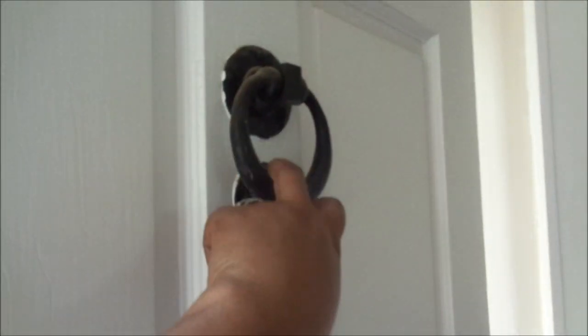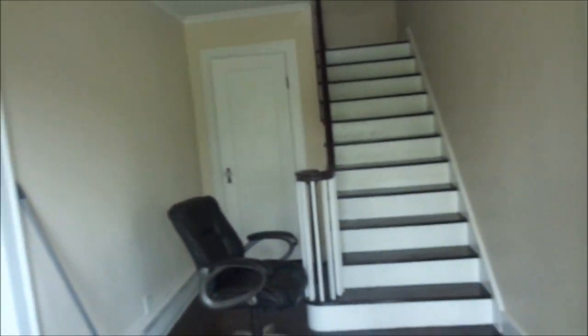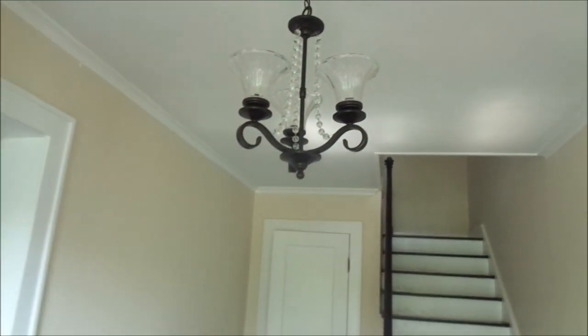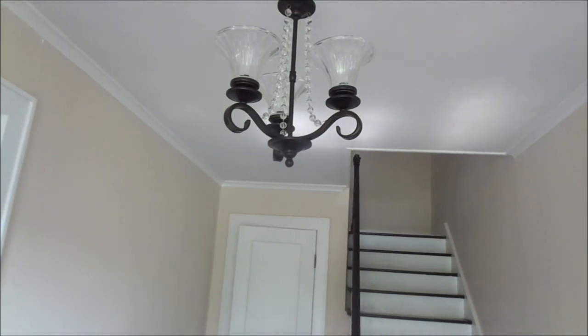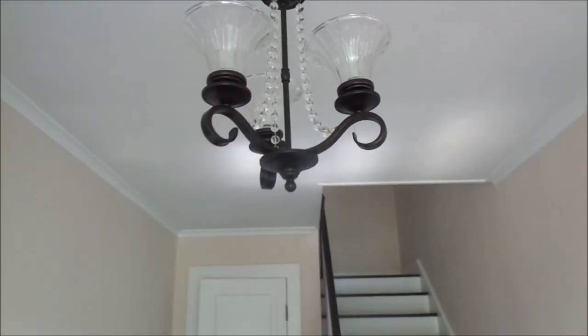And you can tell it's an old home. It has the real door knocker on the doors. I just love it. It has so much character. We're gonna change out this light, and we're gonna change out all the lights in the house. But this light I am going to keep and put somewhere else in the house. I don't know where yet, but I think it's kind of cute. I just have to clean it and put some new light bulbs and it'll be good.